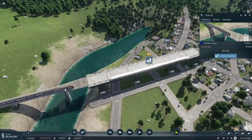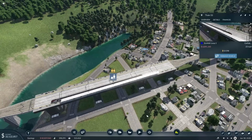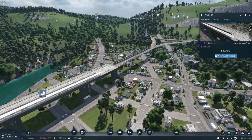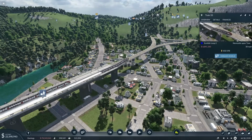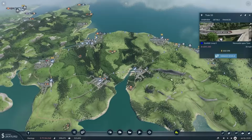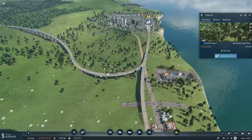Right, so, Scottish Loop then. This should now pick up people for the first time ever. There we go, people are now being picked up, and it will take its first trip to Newcastle with people on board. It's quite exciting. Now, we need these trains to start making cash because we have spent all my money. I'm having a ridiculous amount of expenses because we're having to pay for these trains until they start making revenue. So we've got to play the waiting game.